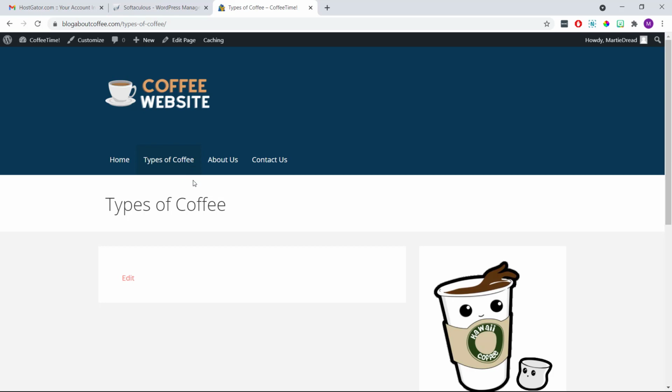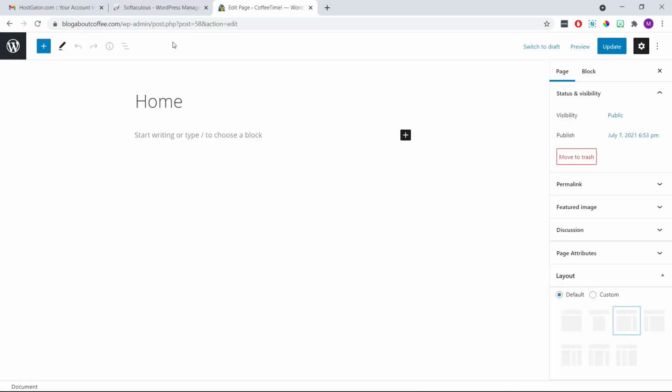And the next thing we're going to do is add some content to these pages. To do this, we just want to visit the page we're wanting to add content to, which for me is going to be my home page. Then we can click Edit Page at the top, and this is going to open up the WordPress page editor, which is pretty straightforward. So we can change the title of our page here at the top if we like, but I'm going to leave mine as it is.